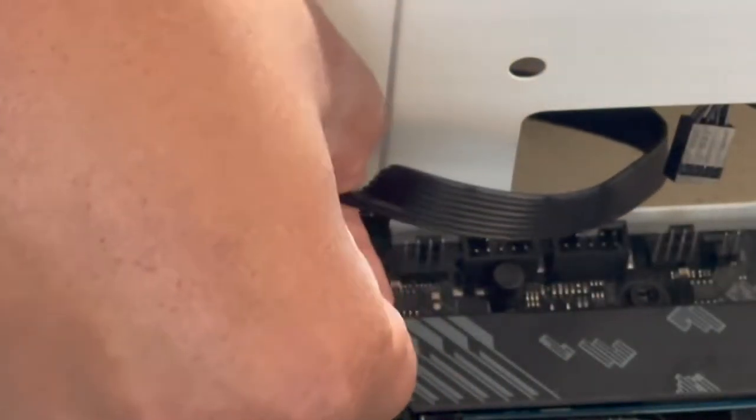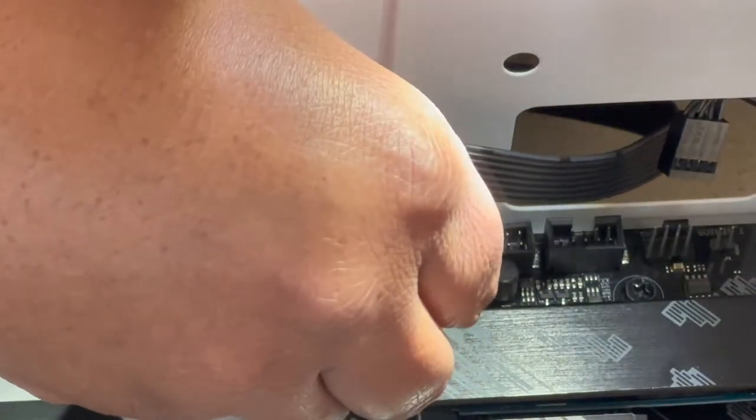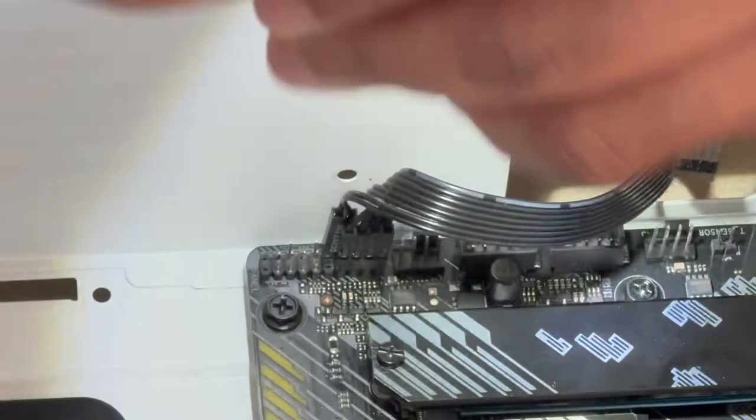My fingers are big, bro, and I just can't fit in these little spaces. That's my main problem about building PCs. So I'm gonna have to use my other hand and kind of jerry-rig that joint. Did I get it on there?